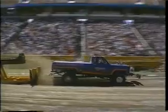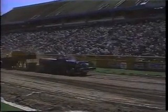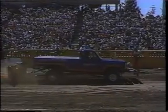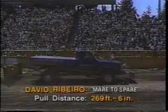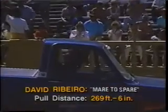Good ground speed, looking strong, but the track conditions just not holding the horsepower. Chassis starts to unload on him right here, Richard. Yeah, I see the bouncing. What causes that exactly? No bite. Just cannot get the horsepower to the track. Well, it's reflected in his pulling distance of 269 feet and 6 inches, the pull distance for Dave Ribeiro. That means Dan Coelho remains the favorite and the leader at this point in time. We're going to go down trackside now to find out how these track conditions are affecting the drivers.